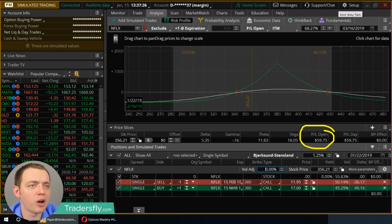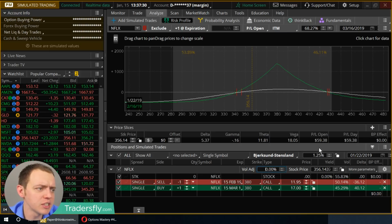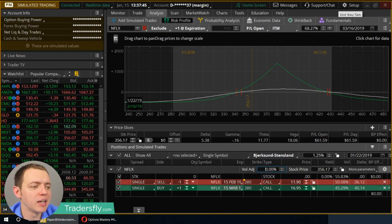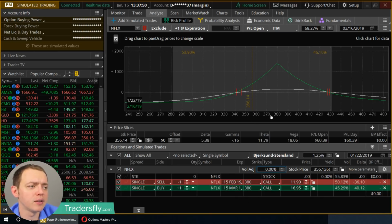And here's our profit and loss. So you can see after a few days, you're making this $11 a day. You're making right here $60. So that's what you really end up doing, is capitalizing on this right there from that theta. And that's because we're selling, let's say, the February, and you're buying March for protection. Okay, at the 380 at this point.